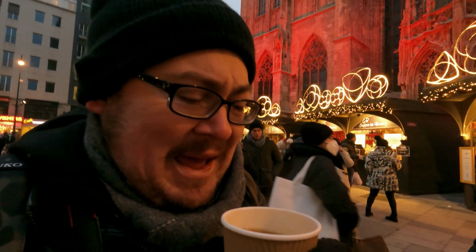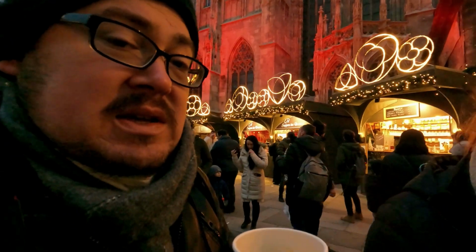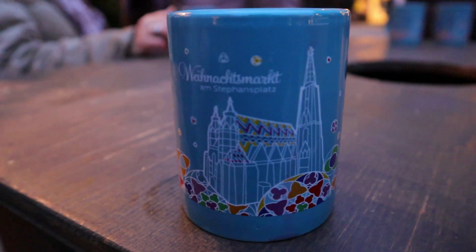That's dangerous too. If there's a decent amount of whiskey in there, that's really bad. They put this orange in there so it adds a little citrus. But I got a regular kind of cup. The stall that Sky went to, she got a nice little mug. One of the cool things too is when you come to these things, if they give you a glass or mug like that, you can technically keep it. They just don't give you your deposit back.